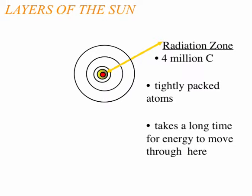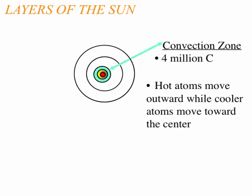The radiation zone cools down because fusion does not occur there. The atoms are still tightly packed. They're not tightly packed like in the core where the nuclei touch, combine, and fuse, but it's taking a long time for energy to move through here because it's so packed. Okay? Going to the convection zone, still warm. Hot atoms are moving outwards while the cooler atoms begin to move inwards towards the radiation zone and core.